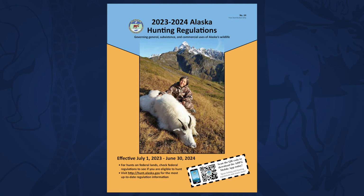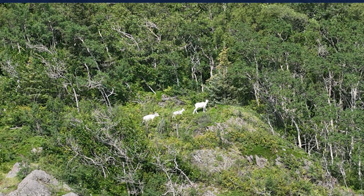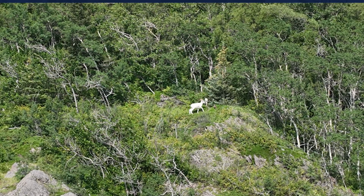There are numerous publications available from the Alaska Department of Fish and Game to help a hunter become more familiar and comfortable judging rams under field conditions. Remember, if in doubt, don't shoot and look for a bigger ram.